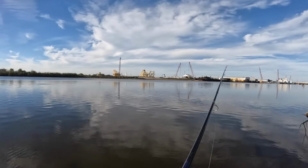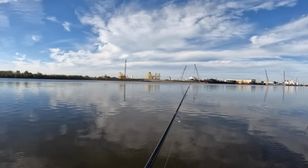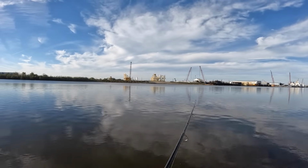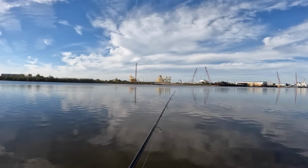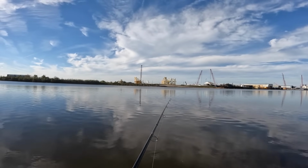Monday was the full moon and there was a front associated with it. Wind and weather. Dropped pretty cold, and the next day was about the same, and the next day was about the same. So this is Wednesday.